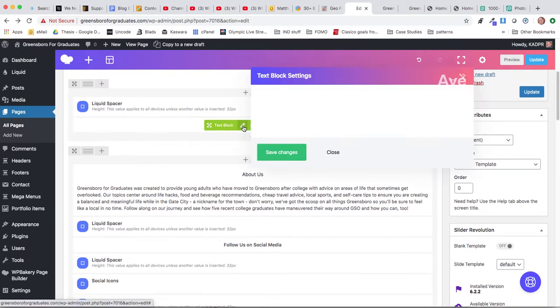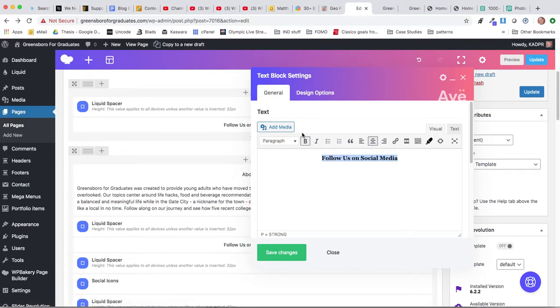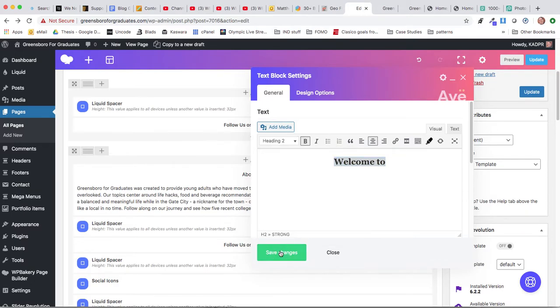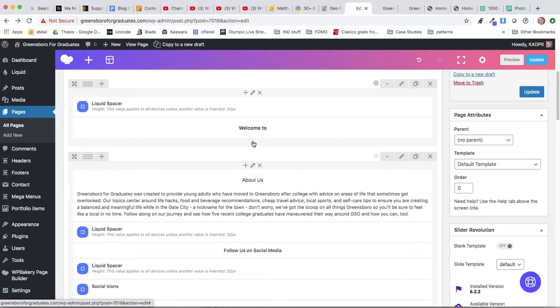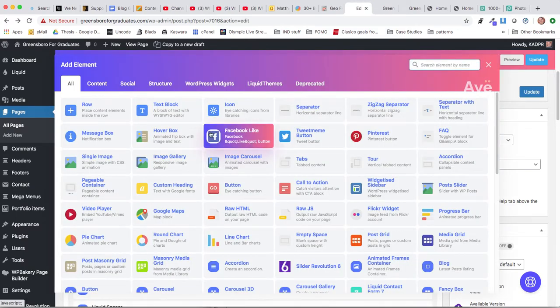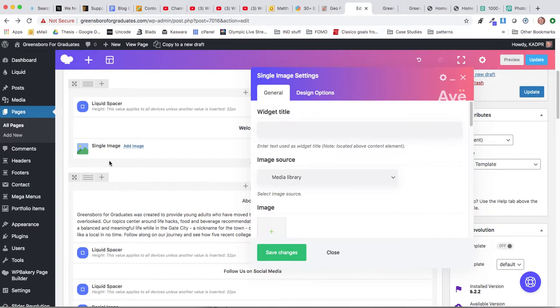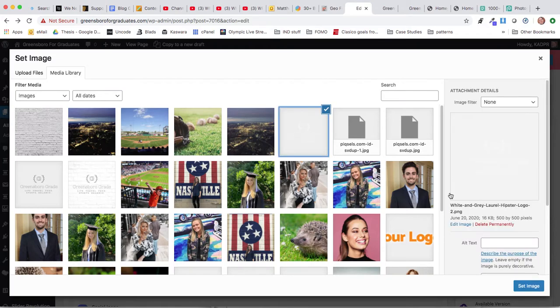Then I'm going to edit it, and I'm going to change it to say, welcome to, highlight that, change it to heading 2. And I'm going to click this plus symbol at the bottom of this row because now I have a separate row here that just has the picture in the background and the welcome to. Plus now I have this big one here. I'm going to hit the plus symbol at the bottom of it to say add some more things. Well, I'm going to say single image. And in the single image, I'm going to try to load up one of your logos.